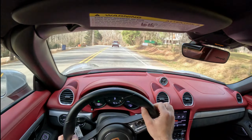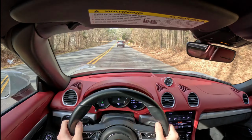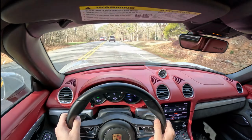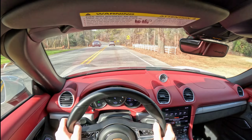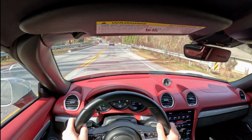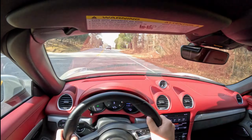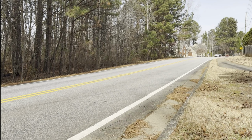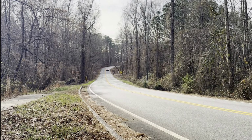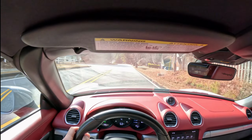Car has tons of pace. The turn-in's nice. Steering's super accurate. It's all the good stock Porsche tuning you get with this chassis, but you just have an unhinged engine behind you. Shut up so you guys can hear the engine.